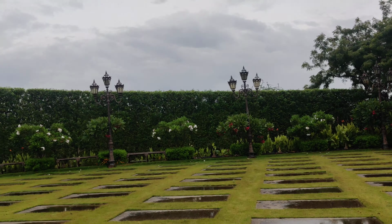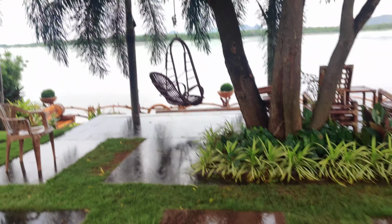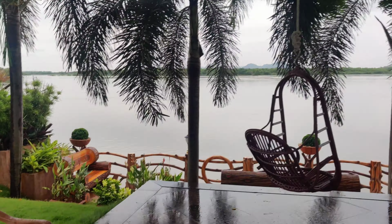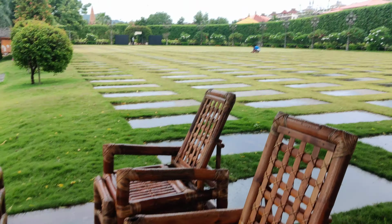Here you can see the beautiful trees surrounded, the lighting up, and here we go with the sit out area, where people can sit, chill out, and do work from home as well. If they are software employees with business meetings or something else, you can attend very peacefully at the bank of Krishna river. You can see the beauty over here, and everything here is made of wood or bamboo, I think.